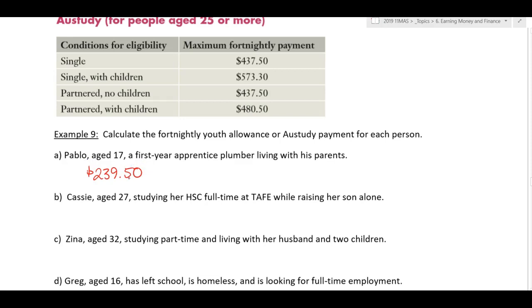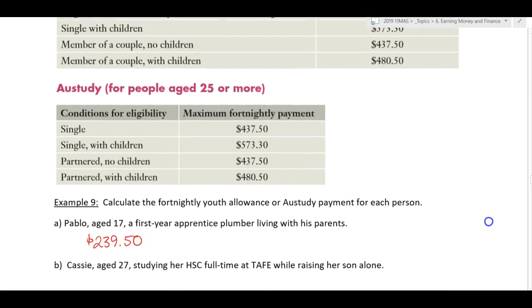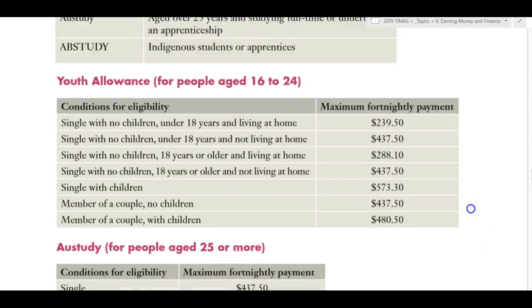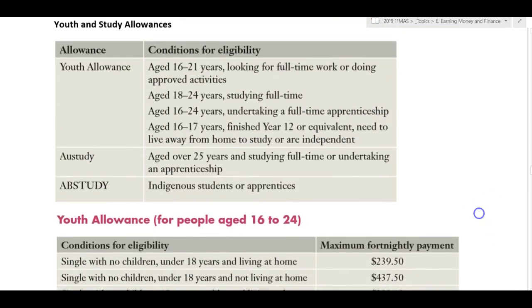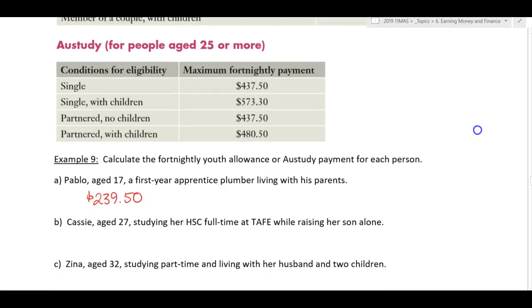Now, Cassie is 27, so we're talking about Oz Study here, studying full-time at TAFE and raising her son alone, so she's got a child and single. Let's just check the eligibility here. Conditions for eligibility. We are over 25, studying full-time, so that's Oz Study. Let's come down to Oz Study. We are single with children, $573.30.